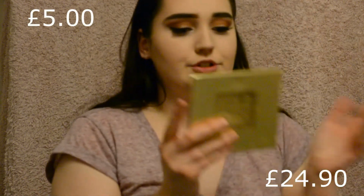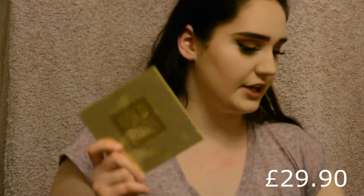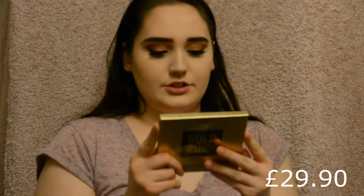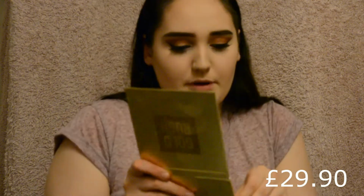So I am using this Gold Rush palette. So they came out with the Gold Rush pigments, and then an eyeshadow palette and a face palette, I think, and I got the face palette. So this was £5 and it's a highlighter palette. This is what it looks like. I'll open it properly so you can see.